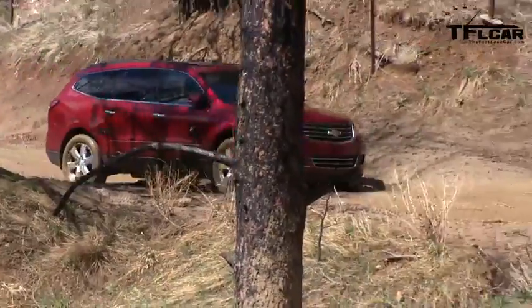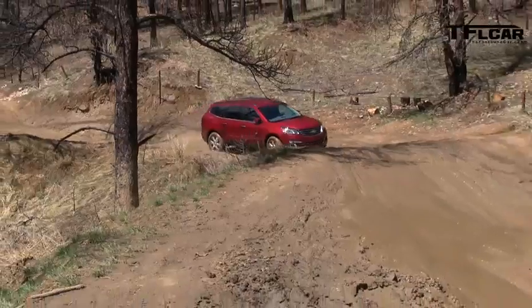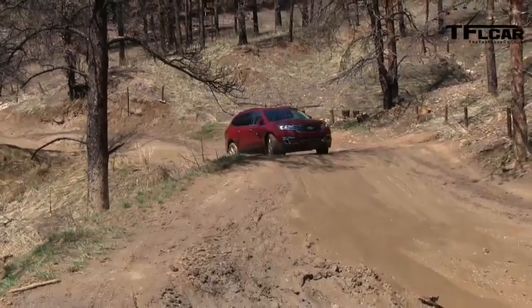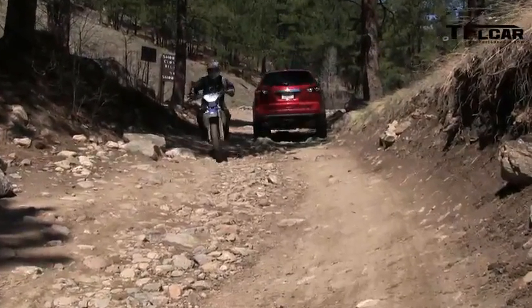I'm impressed. If this had more ground clearance, I would say it would be quite off-road capable. And of course, the other problem both these vehicles have is that they have tires that aren't meant for this. Yeah, they're street tires. As Roman said in the past, there are a few things you need: ground clearance, good tires, and it would be nice if you had a locking center differential or something along those lines. But for what these things can do, so far, we're impressed.